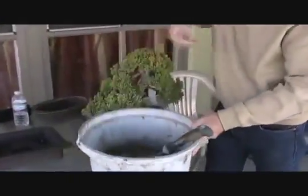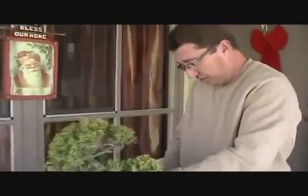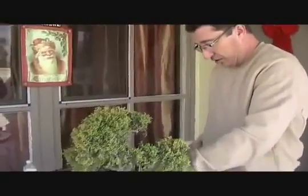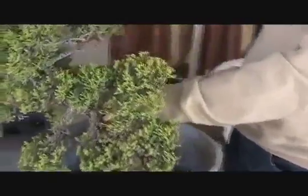This tree being smaller, we don't have to have the garden wagon or anything big. We can actually just take it over the tub here and start working the soil loose.